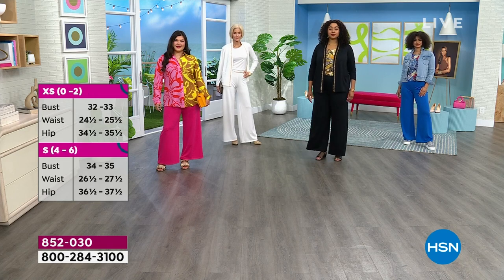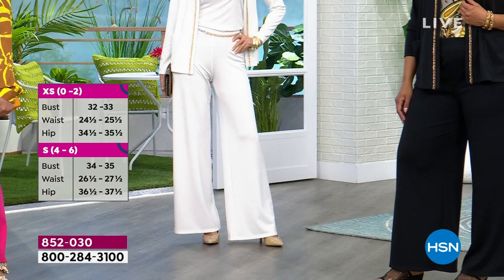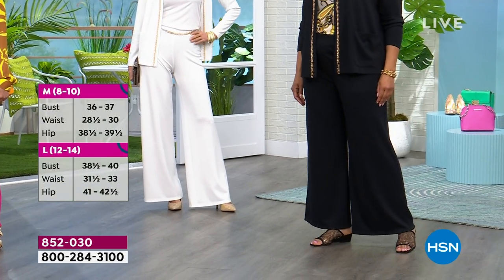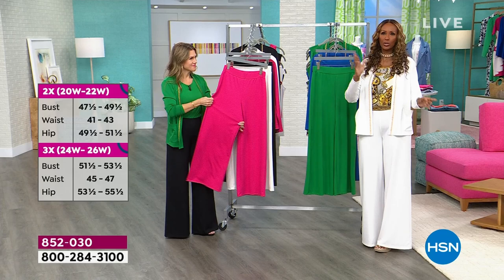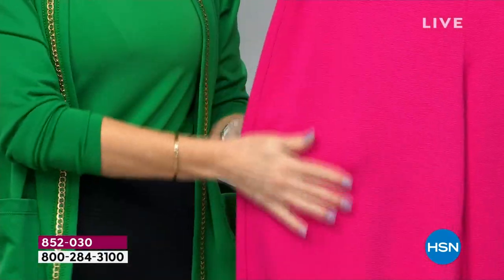And this is forgiving, it's a pull on, it doesn't have any pockets, it has no zippers, it has no buttons, it's machine washable. But what I love about the wide leg is that it can actually take you straight from the office to a night out, to the supermarket. You can wear it with sneakers, you can wear it with heels. And it's endless.